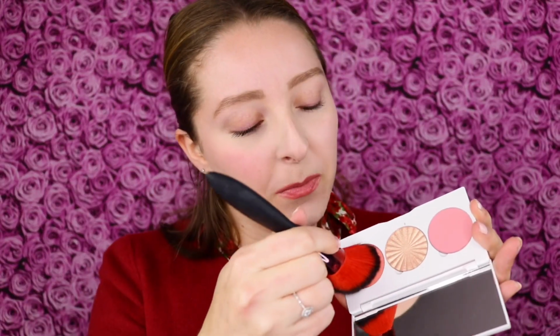So I'm going to clean off my brush because I want to try and use the same brush for both blushes to see how they perform. And I'm hoping that I like this shade. This seems a little bit more my taste.